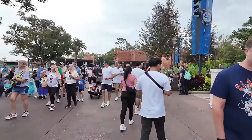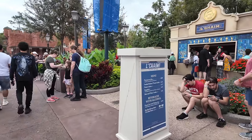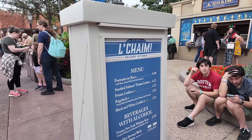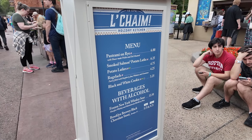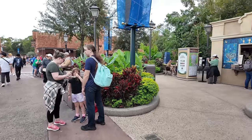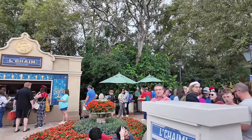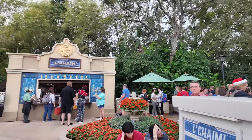Right next to the France Pavilion, they have Lahaim, and I know that they have that classic black and white cookie here because I get it every single year, but I wonder if they got anything different. Oh, looks like they got pastrami on rye, potato latkes, and there it is, the black and white cookie for $3.25. It looks like it's going to be good food this year, but the line is pretty long here. I don't know if we're going to have enough time to go get a cookie and then get back to watch Père Noël.